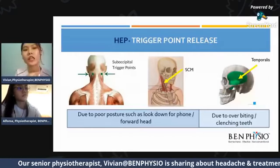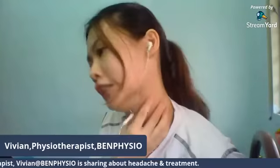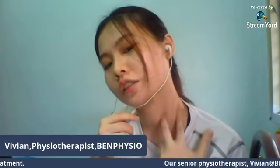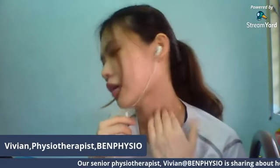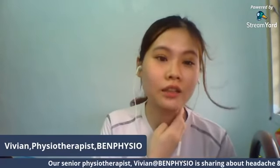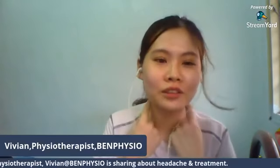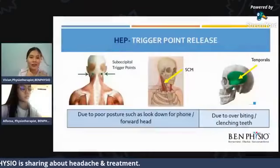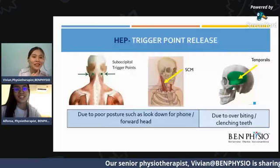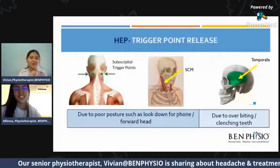When I turn my head, the muscle shows up. Can you see this? This is the one. I should bring something to draw it. So just press it, same thing, and massage it. Don't press too hard. Just massage it for 30 seconds to 1 minute. There was a case where I taught my client how to massage it, and he pressed too hard until the neck spasmed and he could not turn his neck for maybe 3 days. So please be gentle with your muscle. 30 seconds to 1 minute is enough.